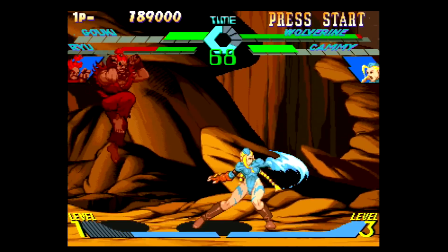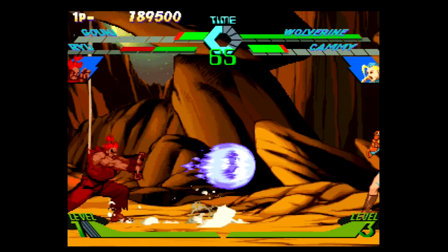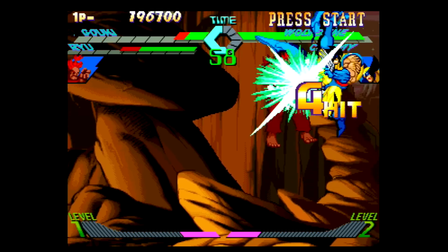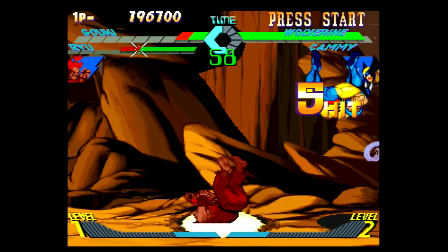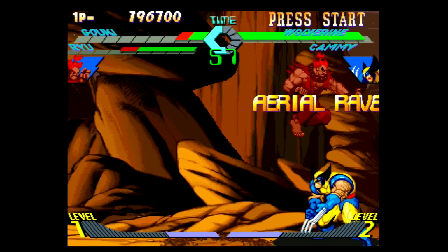Each fighter also has access to super jumps, which allows you to jump 2 screens high, as well as aerial raves, which are vicious air combos that start by popping your opponent into the air and then allowing you to hit them multiple times or juggle them further with even more attacks or hyper combos.